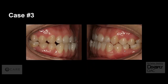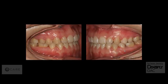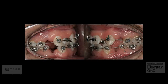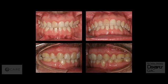Case number 3 is a class 3, as you can see here, with lower premolars extractions. And the same thing, first wires, we keep working, these are our last wires, okay, and this is the end of the case. Here you can see the intraoral pictures for case number 3. And let's go with case number 4. Same thing. This is a class 1 case with severe crowding. This is a 4 by extraction case. And the same thing. Upper wires. First wires, last wires, and done with the case. Intraoral pictures.